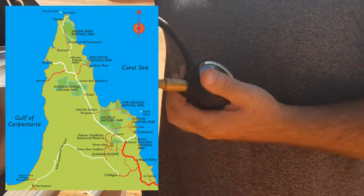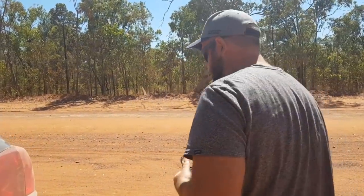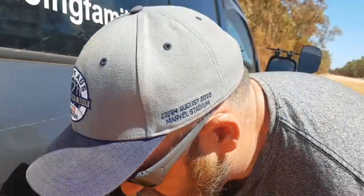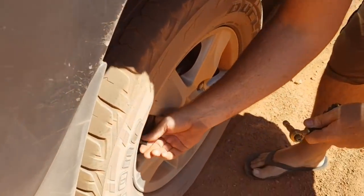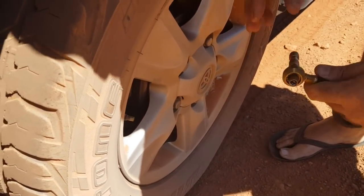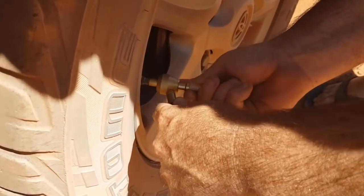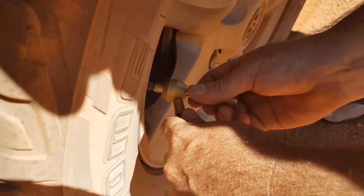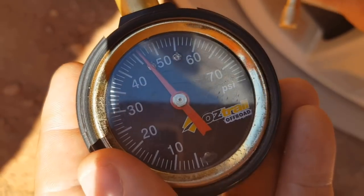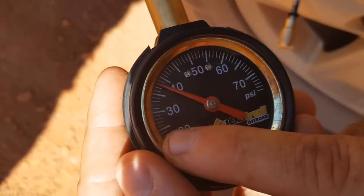Means we can take the valve out of the tyres and let the air down a lot faster. What are we going down to? We're going to go down to 25s all around, and that's going to give us a really comfortable ride. I just need to be careful on corners so I don't roll the tyre off the rim, but 25 should be a very comfortable ride. So we go all the way down to 25.